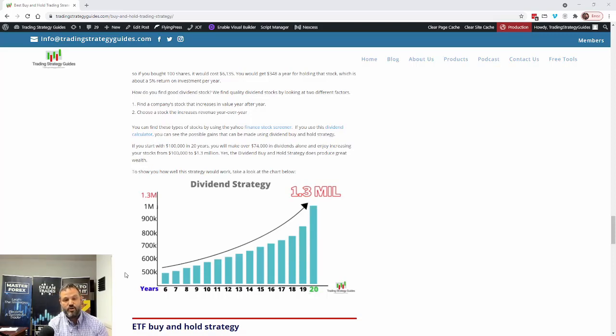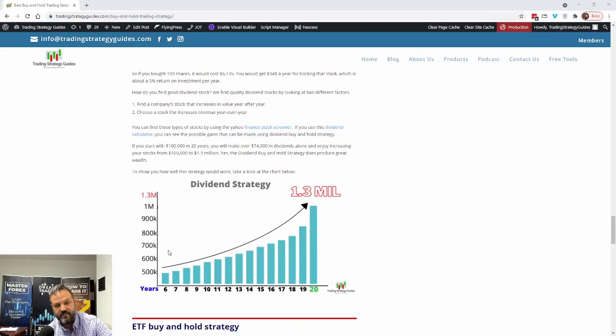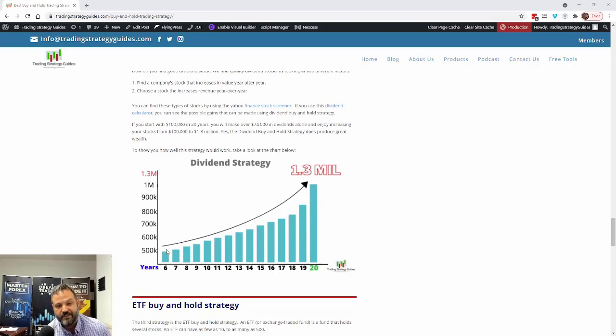And you can mix it up. You can do a portion of your portfolio for STAR, or you can use a portion of it for dividends. You can go half and half if you want, right? You could do all dividend if you want, or all STAR. STAR is going to be faster growth. Dividend's going to be a little slower, but it's a little safer.